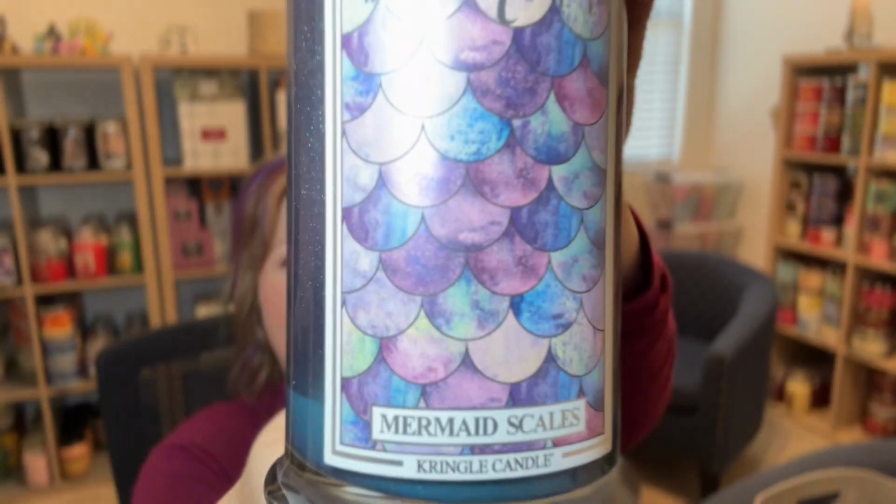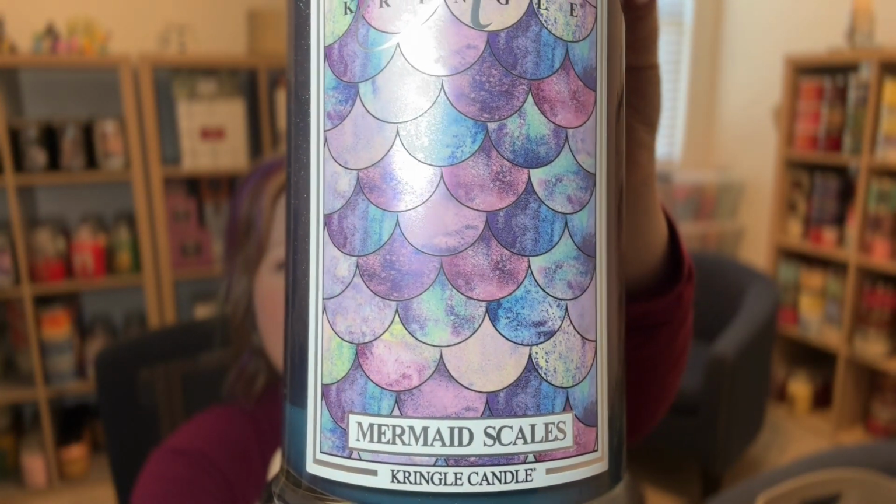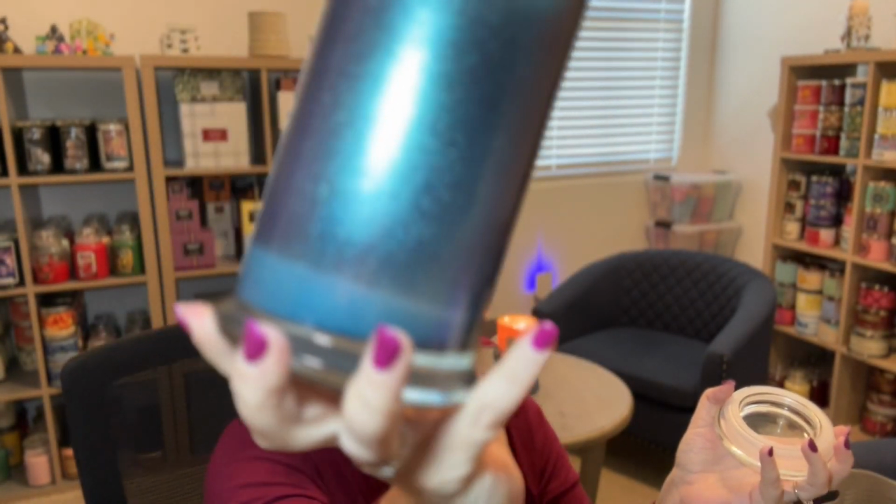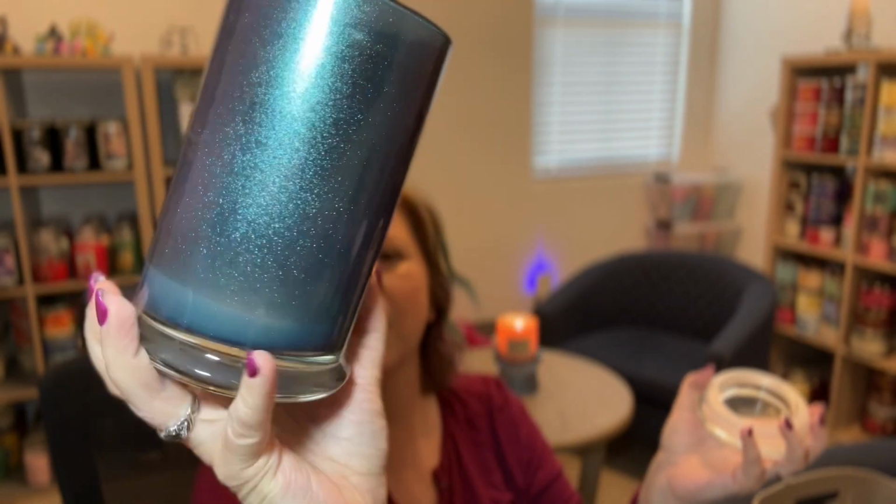Ooh, this one was my favorite of the month. Mermaid Scales. I love this one. This one is citrus, orange, bergamot, green mango, sea salt, sea kelp, floral, amber. This one is very aquatic, very salty. And then there's this beautiful mermaid's perfume that you can smell. It just went so well. This was so beautiful, you guys. I love this candle. It's on sale right now, but you guys, I can't buy anymore. But if it's still around when I can, I would totally buy that. Such a pretty candle.